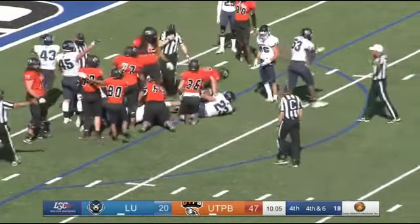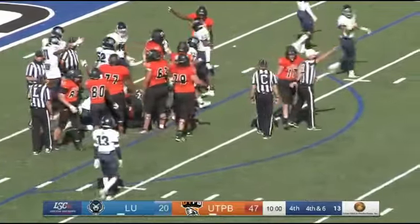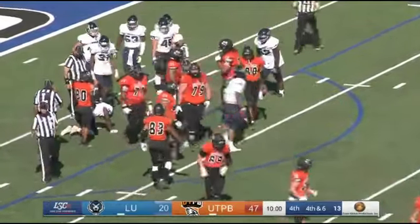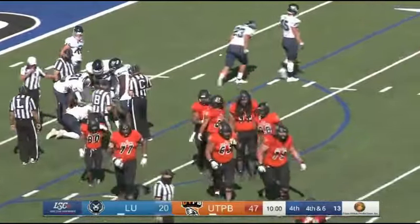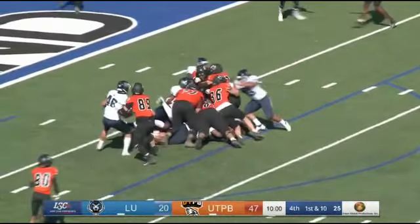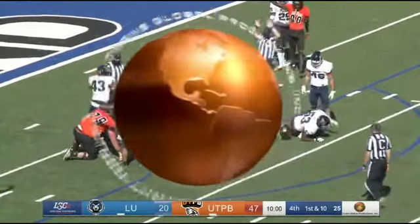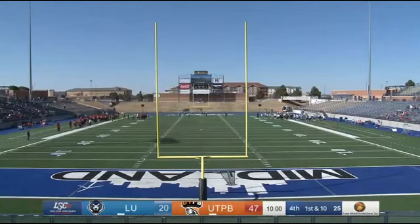But I don't know that he made it. Yeah, I'm not sure he did either. They didn't really get a lot of penetration, did they? No, they didn't. They got penetration from the defensive side. The referees already said they are not going to get the first down. They are short, and it's going to be a turnover on downs to the Lincoln University Blue Tigers. They had some penetration between the center and the guard and knocked that quarterback into the backfield for a loss, and they're going to take over from there.